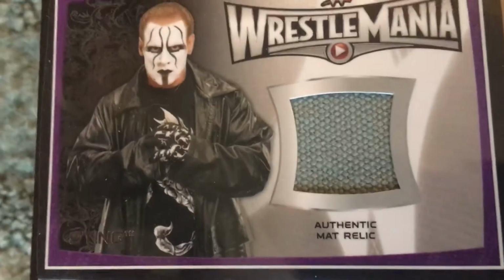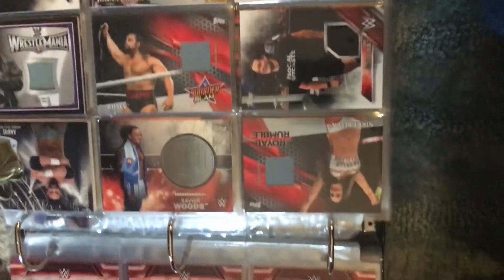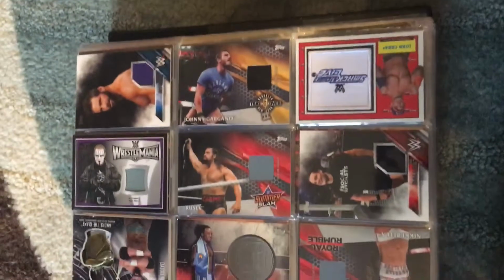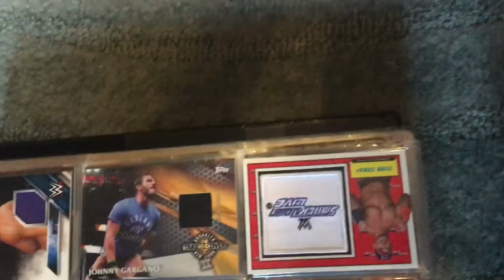Then we have the Sting mat relic, the same lame boring one. By the way, these are actually all the boring ones, all the 299s. I at least have a Gargano one, which I find kind of cool.